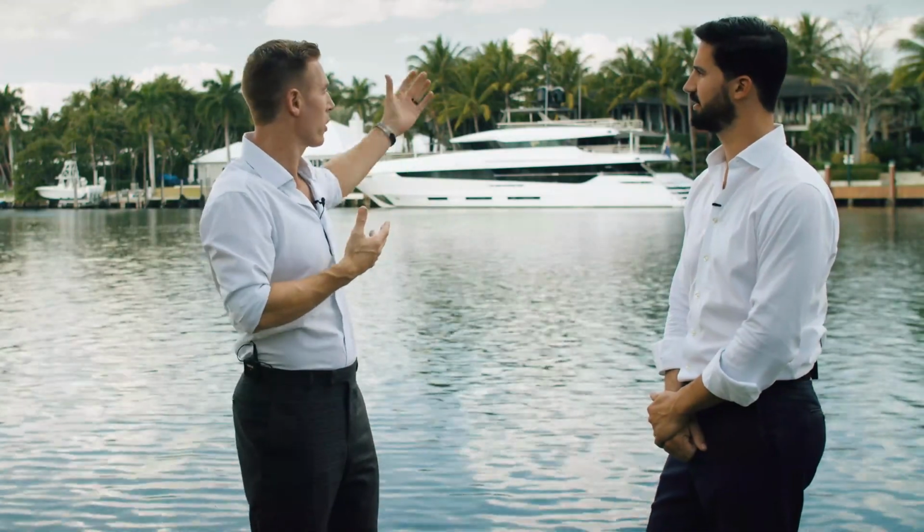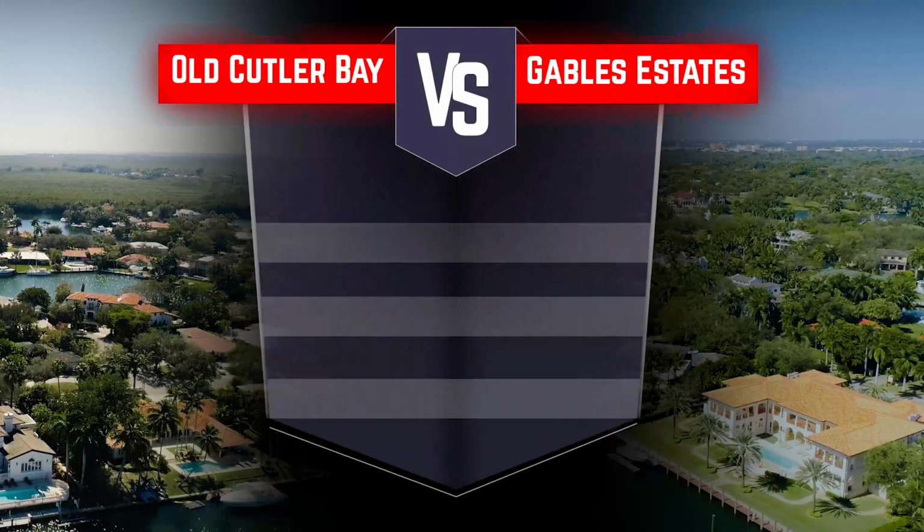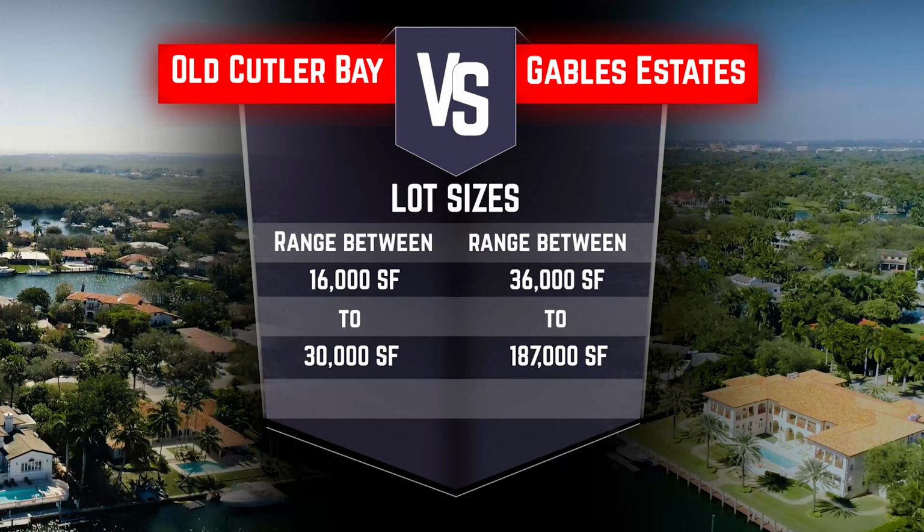As you said, when you look across to Gables Estates, you've got at least an acre. And when you go through that and you look in other parts of Miami, other communities, you don't get that. The Venetian Islands doesn't get it. Star Island maybe here and there might get it, but it's much more pricey. The houses are spread apart. You're guaranteed an acre in Gables Estates.